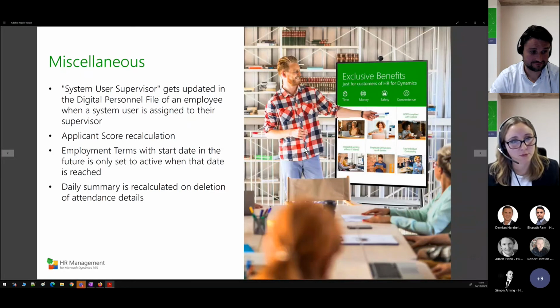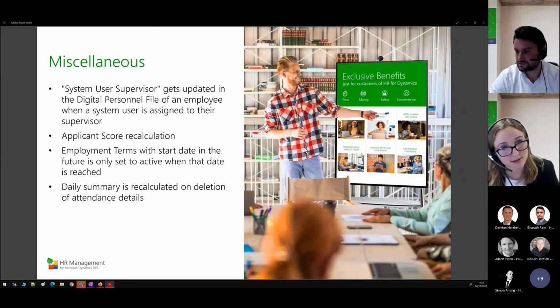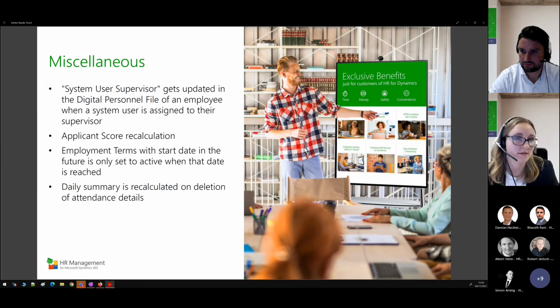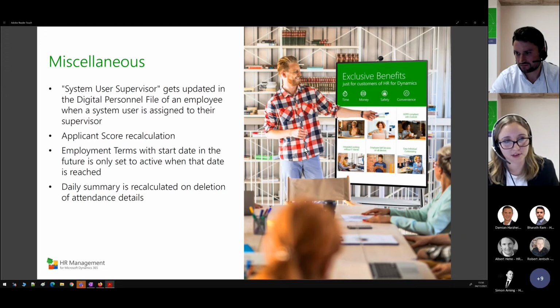And then some more improvements and fixes that we implemented. For example, the system user supervisor now gets updated in the digital personnel file of the employee when the system user is assigned to the supervisor. This saves time because you don't have to go in there and do that change manually. This is now automated. The system user will be assigned right away. I mentioned before the applicant score is now recalculated smoothly. It's now fixed and improved.